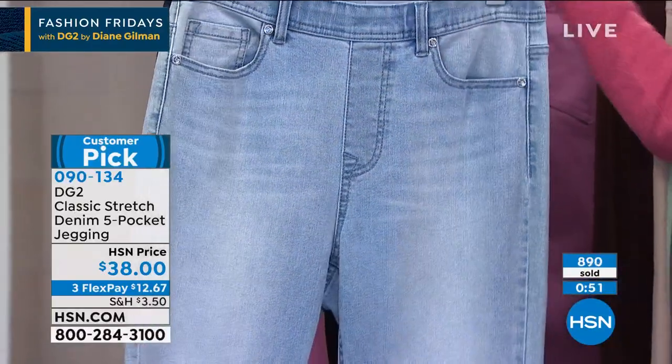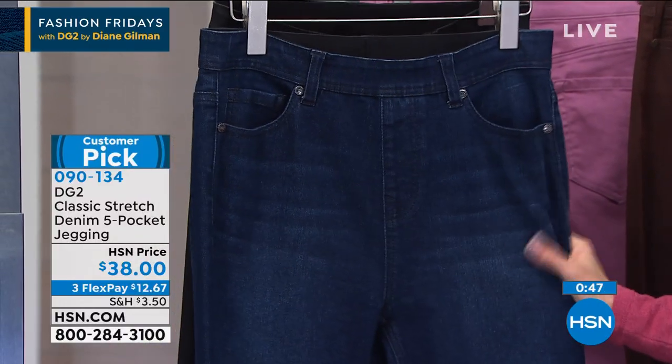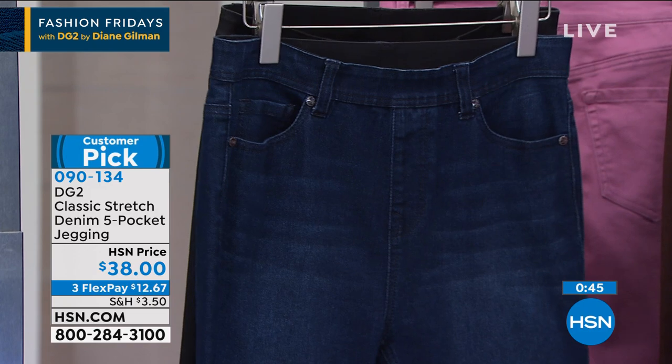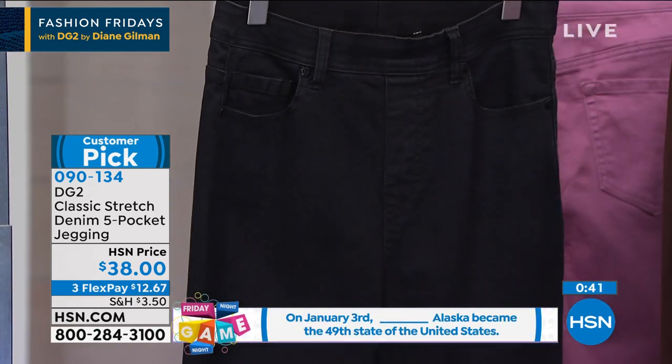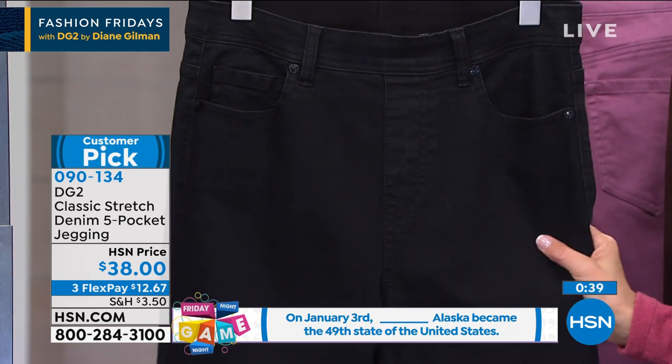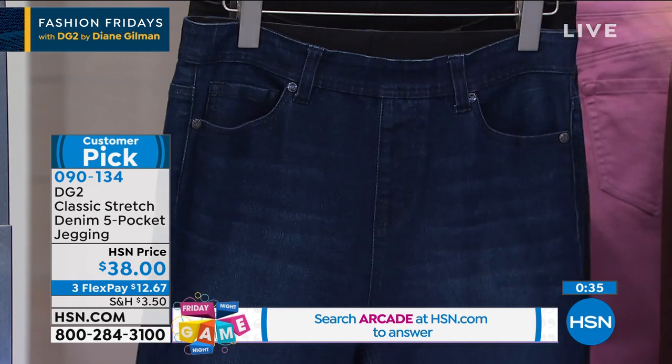This is the beautiful chambray. That's what I'm wearing. I really love that chambray color. And then we also have it in the indigo, which is a nice darker denim. It's also very slimming, very modern looking. And then don't forget about getting a great black. I just love having one go-to black jean that you're really gonna love.